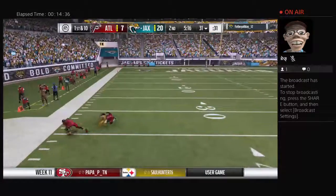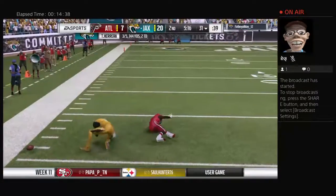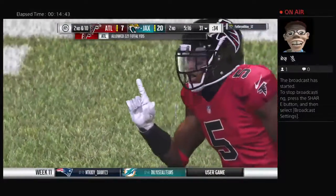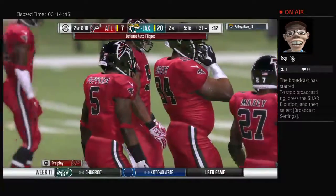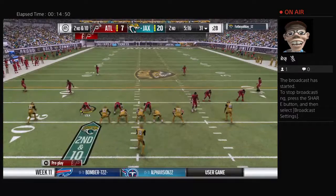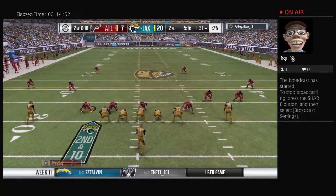He's going to loft one deep left side here. And it pops free. The collision there jarred the ball loose and brings up 2nd down. So they're still at the original line of scrimmage here. 2nd down and 10. Well, they went for the big play there, but that drop could really hurt their momentum.